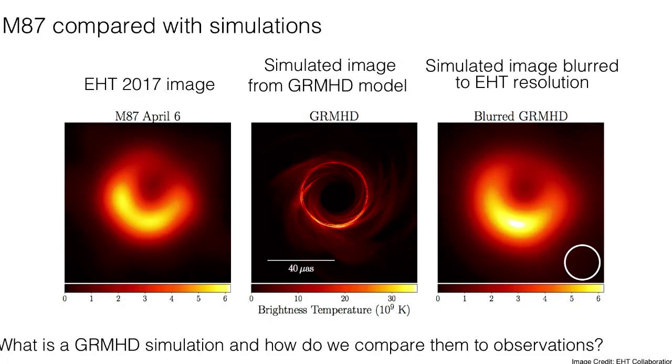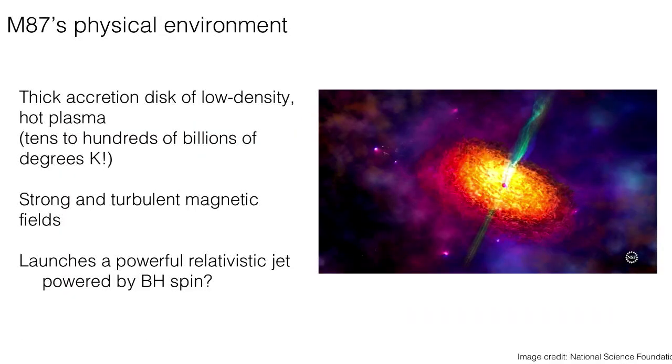But what is this GRMHD simulation in the middle? How do we construct it? How do we connect it to observations? To understand that, we have to go a little bit into the physical environment of M87, what we think this world outside the black hole is like.